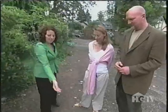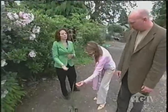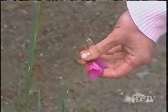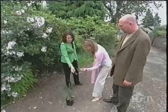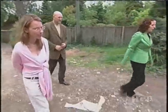This is a plant called a fairy's fishing wand to put around the water feature. I really like the way the little flower heads nod in the breeze. It has kind of a papery texture to it. Yeah, it does. It's amazing. As well as just this sweet little pink flower.